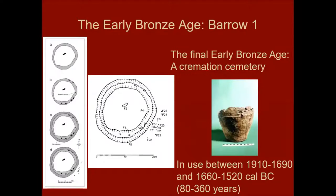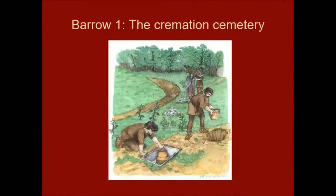So you can see that all of these burials, even though they probably represent quite a long tradition of people coming back and reusing this and interring their dead in association with this earlier monument, they're all quite separate. So potentially there were markers in the ground for people to know not to disturb the earlier burials. And this is Debbie's interpretation of that cemetery being used.